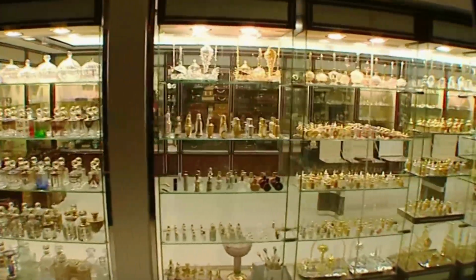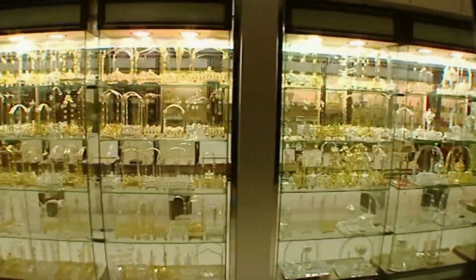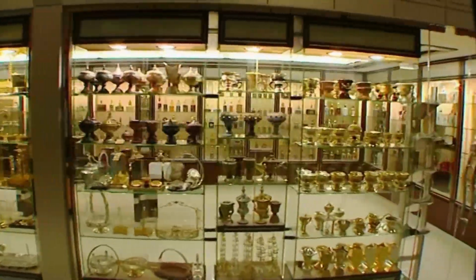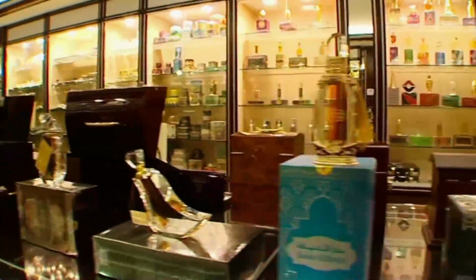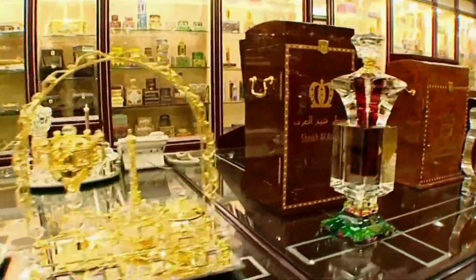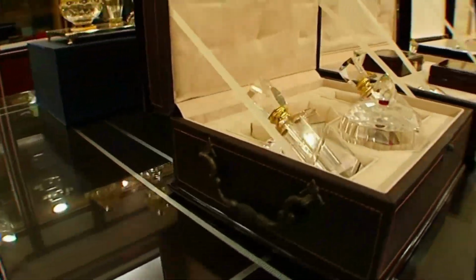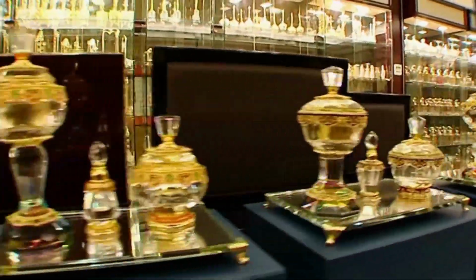This is the product. We have the samples here. And any customer coming from anywhere will see the product. A range of products is available, and there are also some accessories required to sell the perfume. A lot of Arabic customers require different types of containers. So we have all types of containers, and the Al Haramain products are available here.